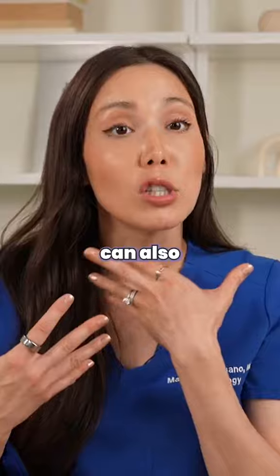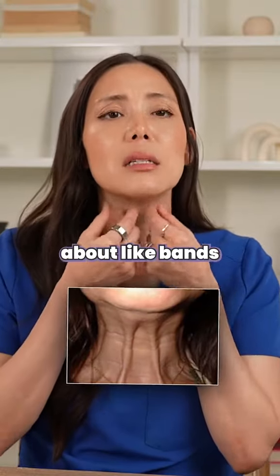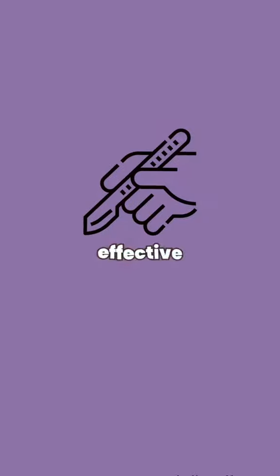Microneedling alone can also be helpful for some fine lines and necklines. Some other people also complain about bands that they see on the front of their neck, and those can be softened with Botox injections. And then of course, I would say one of the most effective treatments is surgery.